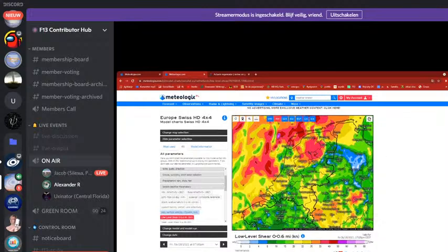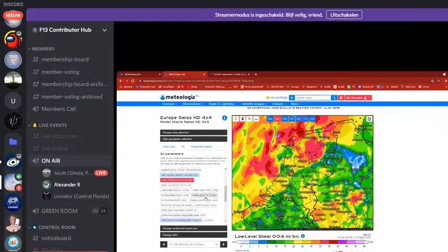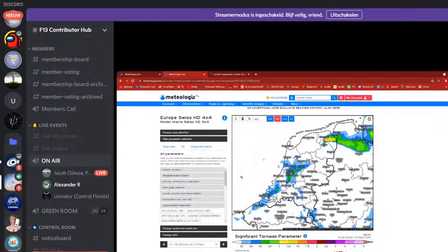Yeah, low-level shear is basically what the differences in wind speeds are on the lower levels of the atmosphere, like 0 to 3 kilometers in height, for example. That's the lower levels.